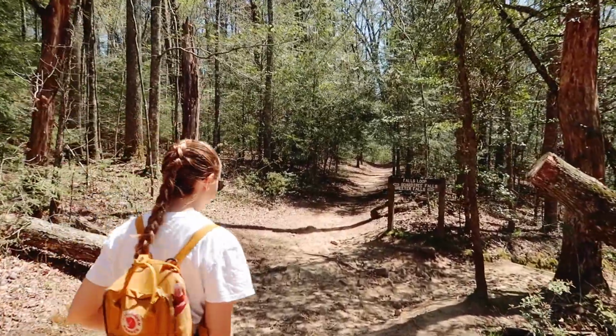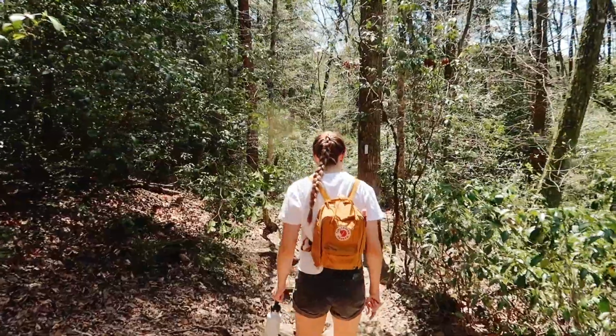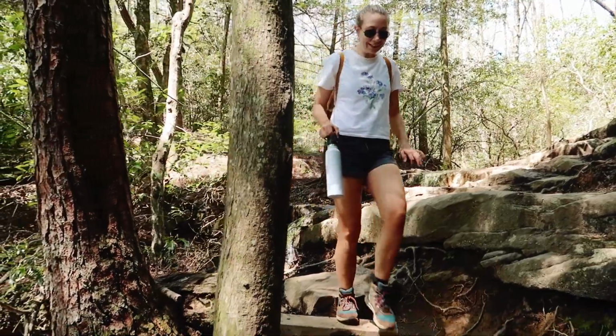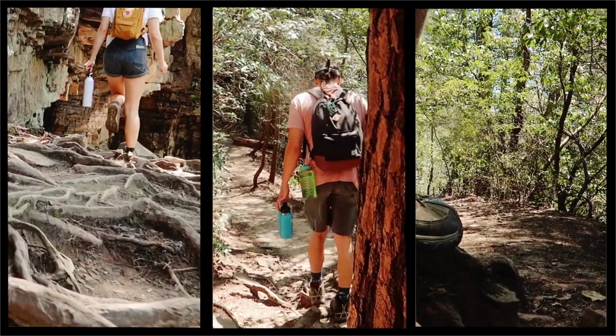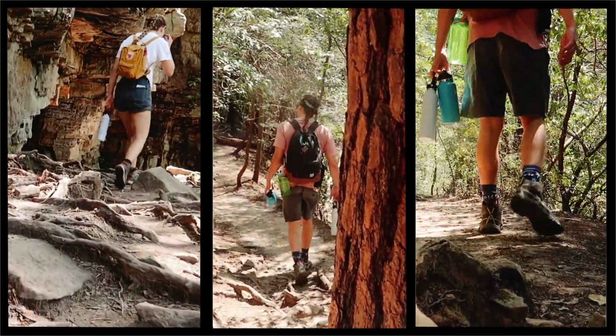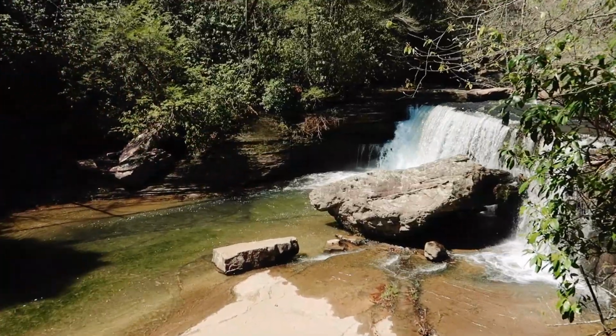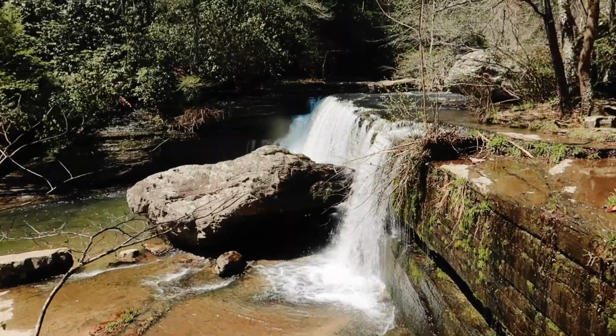This is the fork in the trail. How about we go to the right? That is a steep step. That's just insane, dude. Let's go see. I think the other one is supposed to be bigger.